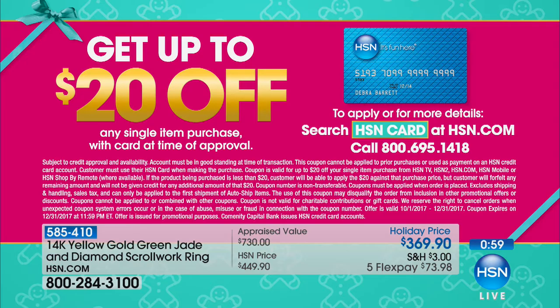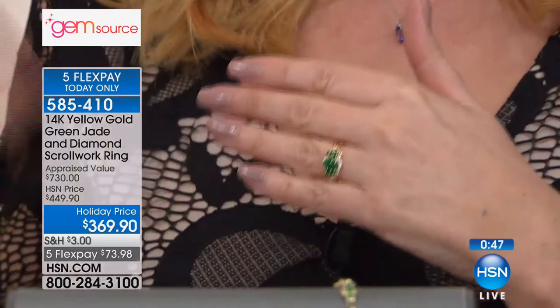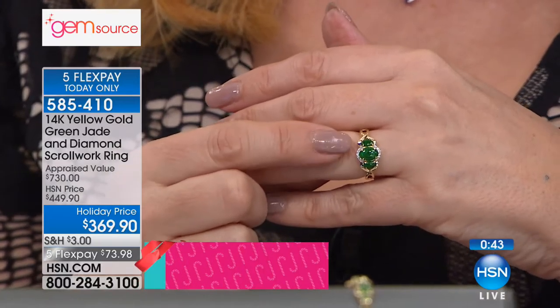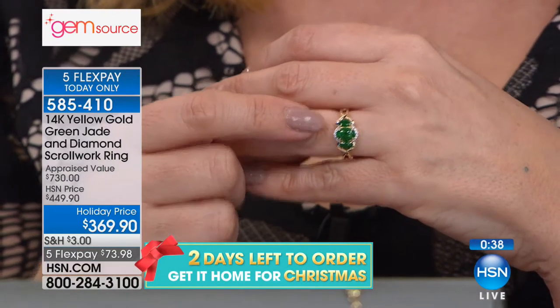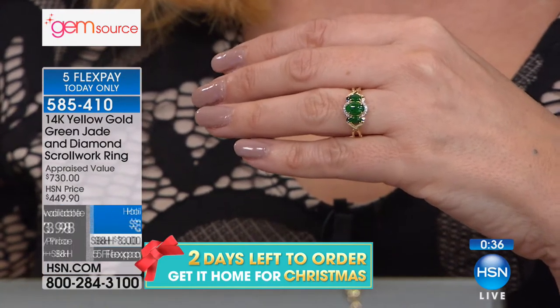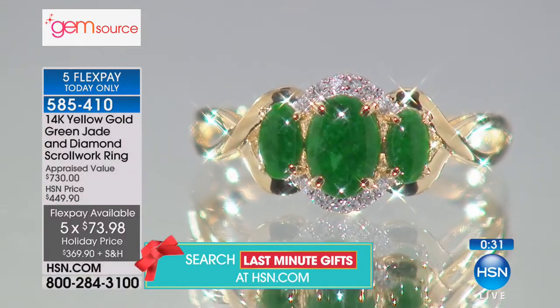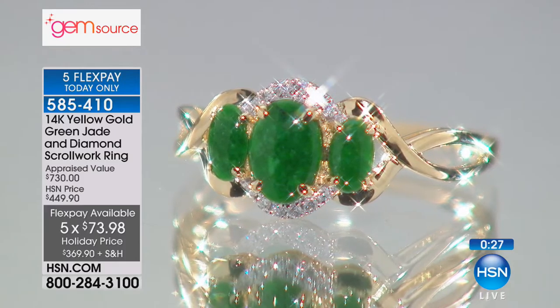So you can go to hsn.com, put an HSN card in the search, or you can call the 800 number, 695-1418. Once you have an HSN card, you always get an extra flex payment on all beauty, jewelry, and fashion. But in this case, you get more than an extra flex payment. You get a year to pay this off. At only $369.90, $30.82 a month for a gold and diamond and jade ring is amazing value. By the way, the appraisal is $730, and you can see how we do the best pricing here at HSN.